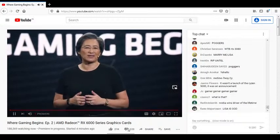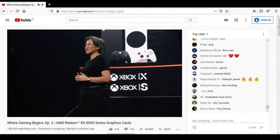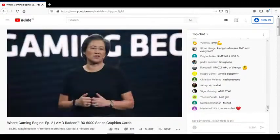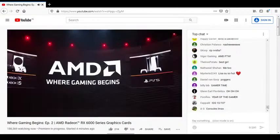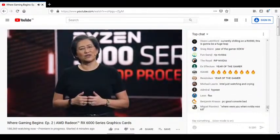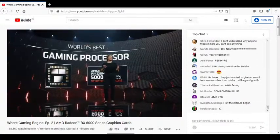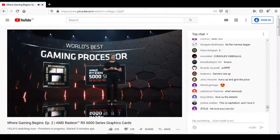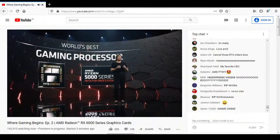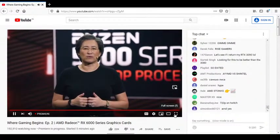Now, 2020 is really the year of the gamer. I know many of you can't wait to get your hands on the next-gen consoles. Whether it's the Microsoft Xbox Series X and Series S, or the Sony PlayStation 5, we are so proud that AMD is enabling these incredible gaming experiences, which is why we like to say that AMD is where gaming begins. Now, earlier this month, I showed you our new AMD Ryzen 5000 series, the world's best gaming processor. Our next-gen Ryzen processor combines absolute performance leadership in single-threaded performance, gaming, and creative workloads with leadership performance per watt. And for millions of you, it's a drop-in upgrade to your existing AM4 motherboard.